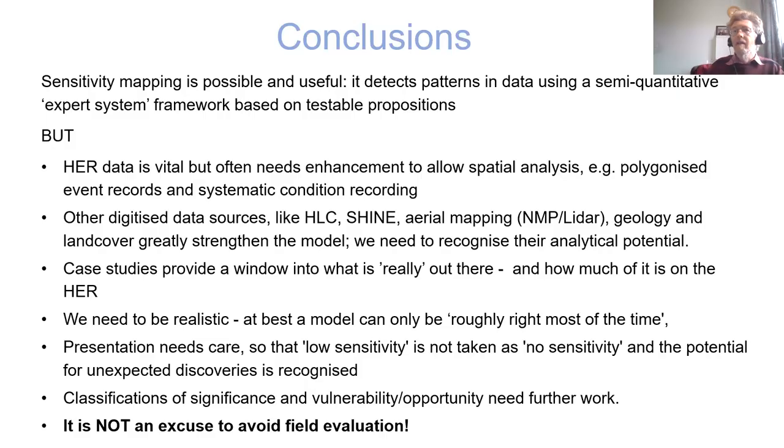Right, and that's it really, just to emphasize how vital HER data is and the need to polygonize things like events data and systematic condition recording, to use a wider range of digital sources, to test with case studies, to be realistic about what the model can achieve. It can only be roughly right most of the time at best, and to be very careful about how it's presented and used. Low sensitivity, we don't actually use that term, is not no sensitivity.